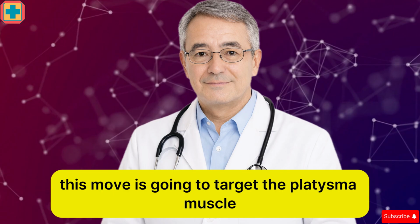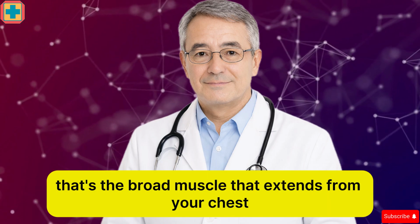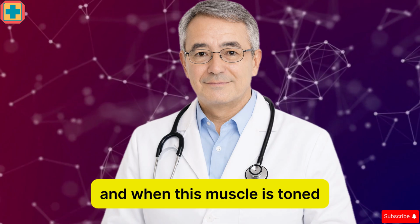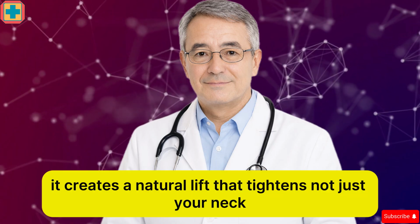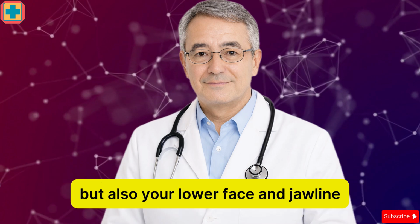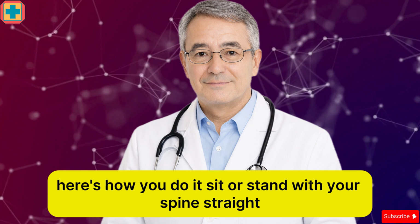This move is going to target the platysma muscle. That's the broad muscle that extends from your chest up to your jawline. And when this muscle is toned, it creates a natural lift that tightens not just your neck, but also your lower face and jawline. Here's how you do it.